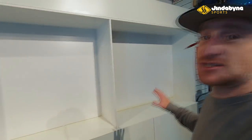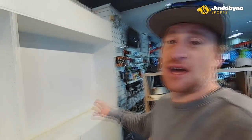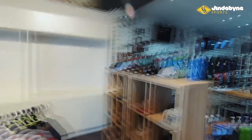Okay, so that is it on the cabinet so far. Last thing I'm waiting on is just some glass to go in. So then I'll be able to finish it off at that point. But I'm pretty happy with how it's turned out. It's nice and bold and sits in the space really well.